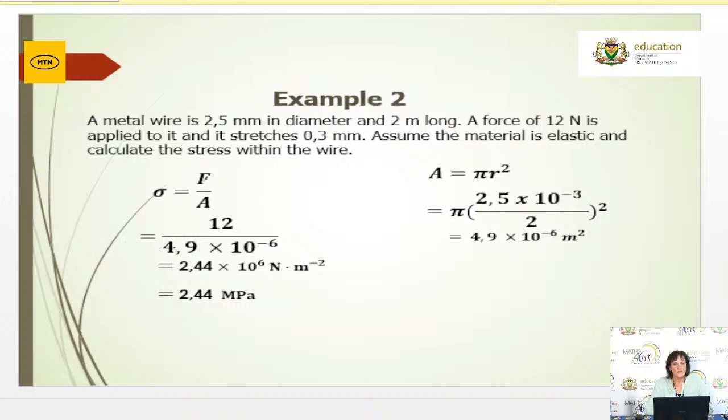So first we need to calculate the area of the wire. The area is pi radius squared. So it's 2.5 times 10 to the power minus 3, because it was millimeters. To convert to meters, you need to divide by 1,000. Divided by 2, and that is squared. So the answer for that works out to 4.9 times 10 to the power of minus 6 square meters.